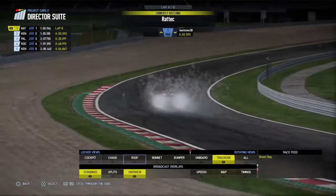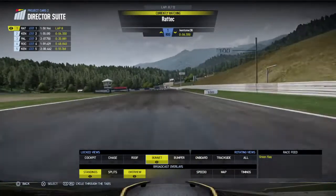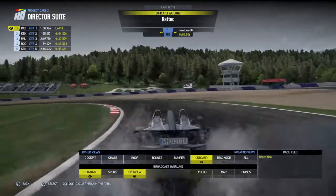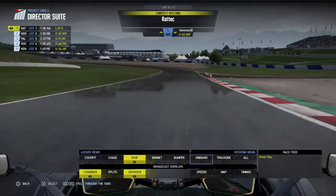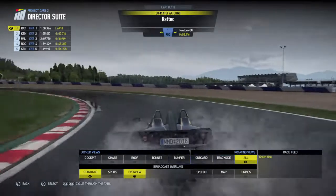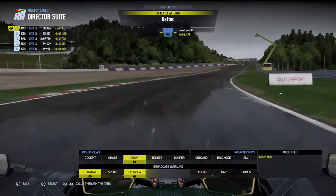He's just keeping it nice and composed there. Let's see if we can get a good view on board here. So this is what it looks like from the roof of the car.